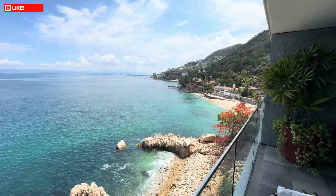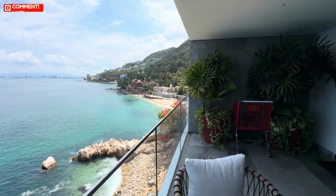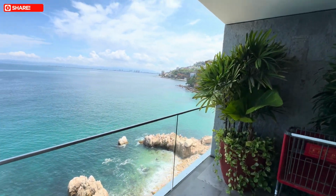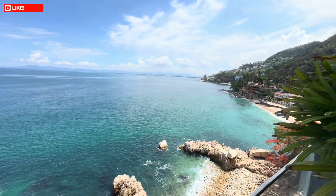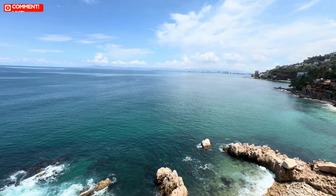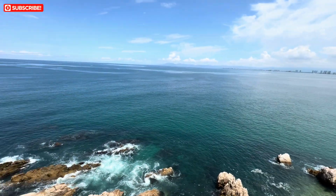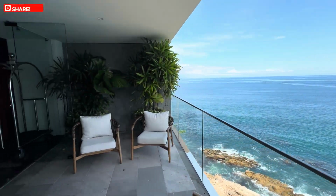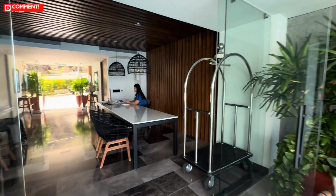You're just walking inside. You have this whole covered area here. I always like when they have the carts where you can borrow them if you have lots of groceries and stuff you need to get in. But guys, this is welcome home. Welcome to paradise. Okay, so now that you've had a chance to see the outside and you've seen the lobby, let's make our way in now.